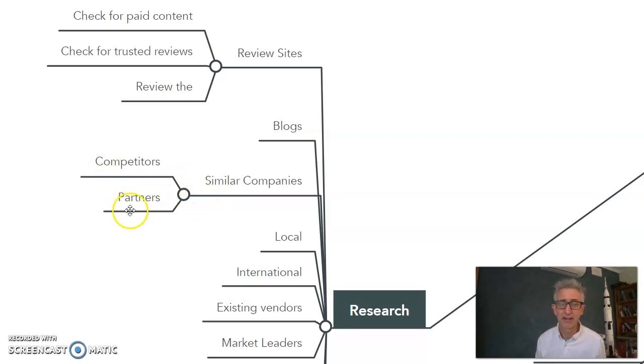But also your partners. What are the companies that you collaborate with in different geographical areas, in different marketplaces? What have they done to solve those problems? And again, asking the question, how have you solved this problem? It's a huge step, and it's what we do when we research. And also when you're researching with people you know or people you've met, there's a little bit of validity around what they're saying as well.